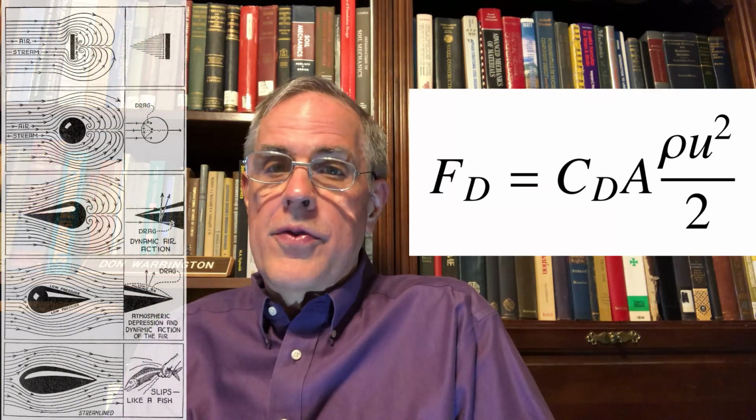If we were able to put an object into an airstream, and we could measure the force, and we know the area and the density of the air and the airspeed, we can compute the coefficient of drag. Obviously, the higher the coefficient of drag, the higher the drag force, and vice versa. The lower the coefficient of drag, the lower the drag force. Obviously, in virtually any moving object, the one thing we want to do is to reduce the coefficient of drag.